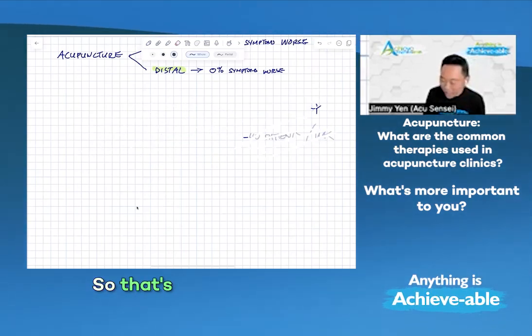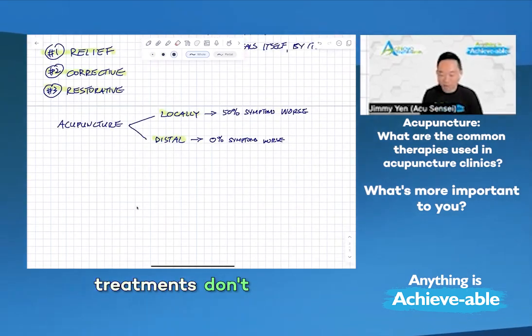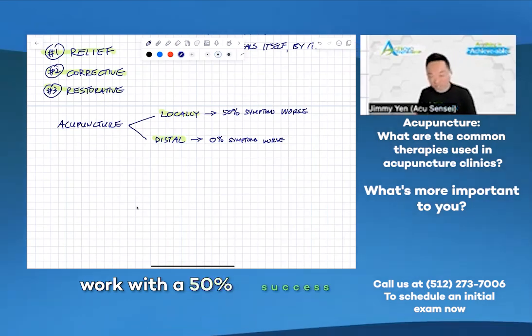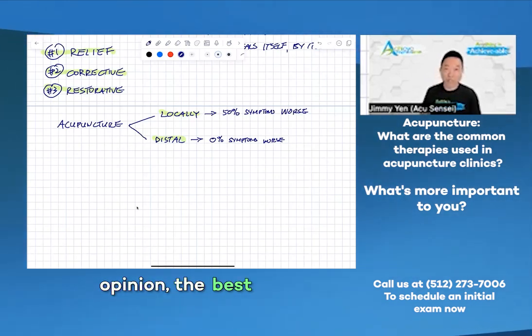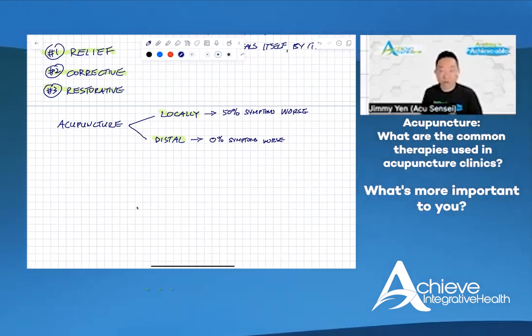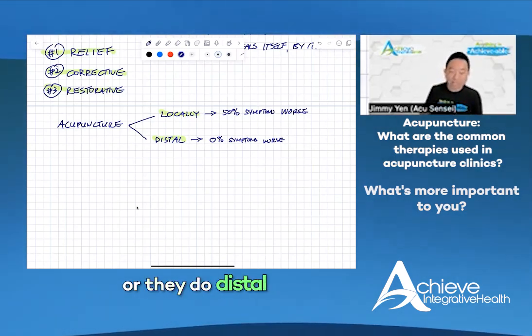So that's how I know local treatments don't work for neuropathy, or they work with a 50% success rate, right? So distally is, in my opinion, the best way to go. So that's one thing that you can ask the acupuncturist who you're looking at to treat your neuropathy: do they do local treatments or do they do distal treatments?